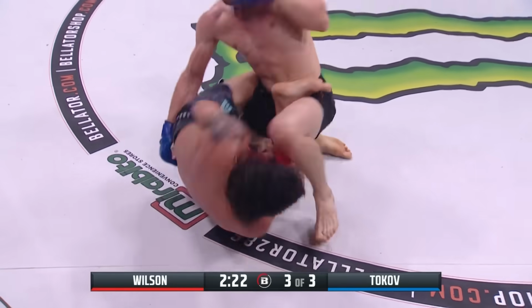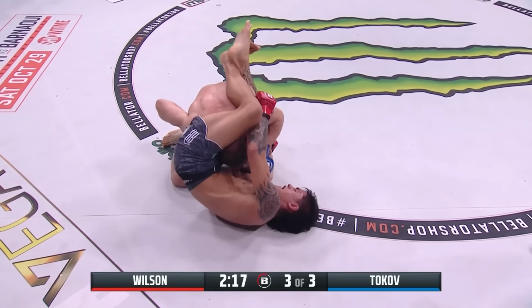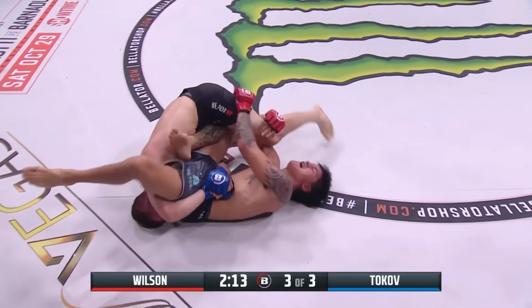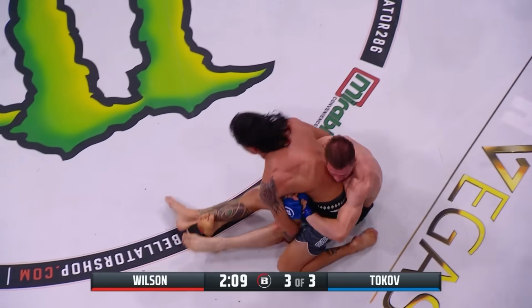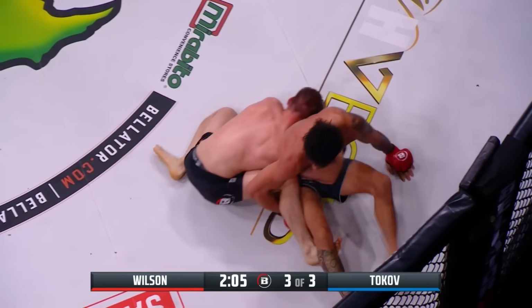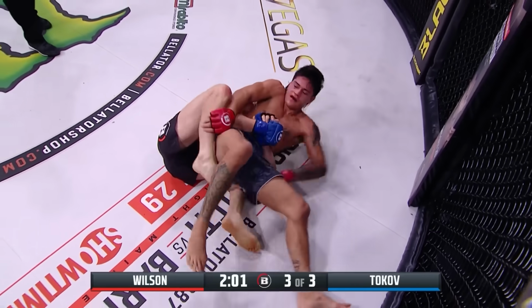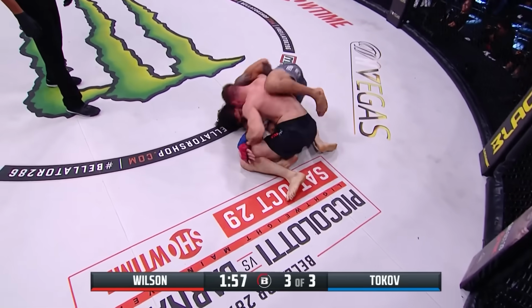JJ got the sweep one time. As I was saying, Tokov is not going to sit there that long. He's waiting for it to happen again. Nice move by Tokov. Wilson still in that position. Wilson looking, well, again, the perspiration very slippery at this stage of the fight, but what a scramble. And what a display of their superlative grappling techniques here as they fight for dominant position.